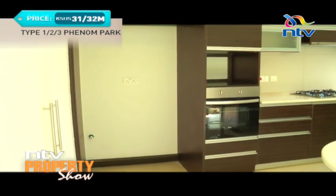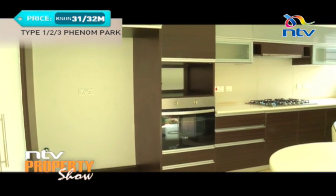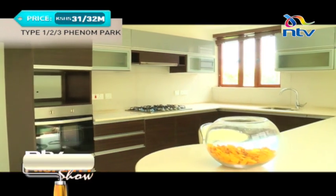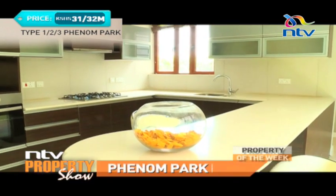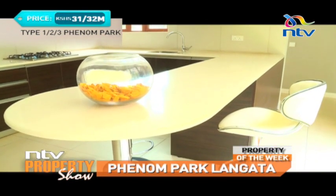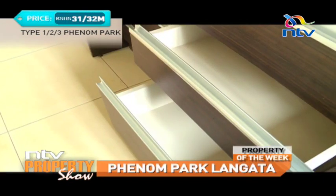The house has an aisle heading to the kitchen which opens up to a spacious 8-seater dining room. The open-plan kitchen has been fitted with a breakfast counter, fitted oven, cooker and a hood. It also has hydraulic cabinets for extra storage.